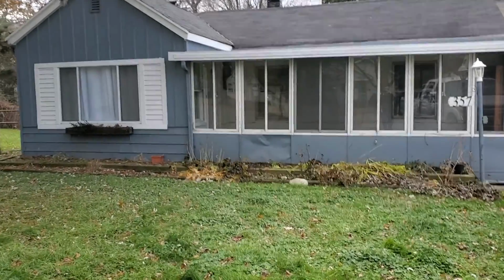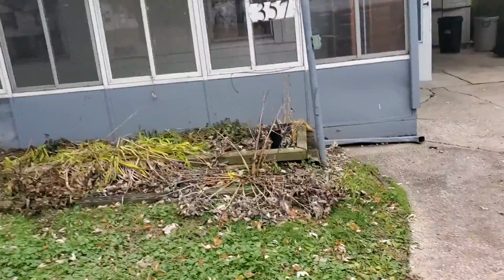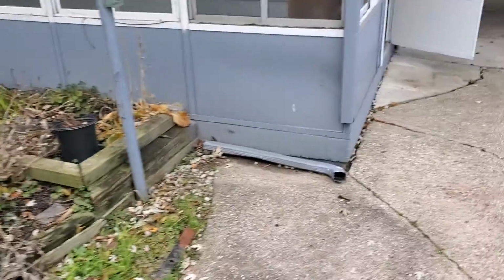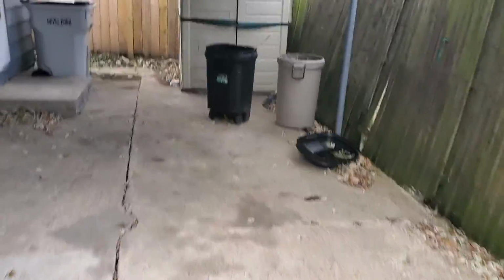357 West Otis, Hazel Park. Yard's not in bad shape. It could use a good cleanup and cutting. Need to rehang a downspout. A little bit of trash in the yard.